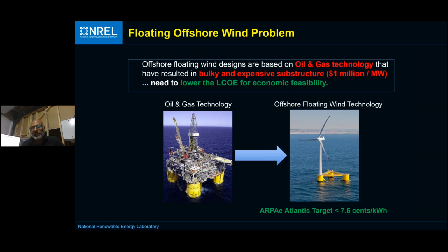If you look at the ARPA-E ATLANTIS target here in the US that was released last year, their target is to get to 7.5 cents a kilowatt hour and below. I think in Europe it's maybe a little lower than that for offshore. I'm not 100% sure on that, but at least here in the US, we're trying to get it to 7.5 cents a kilowatt hour or under. Right now, we're going to the next slide.